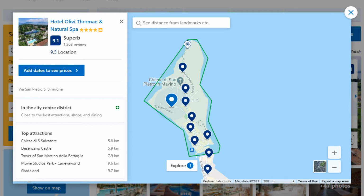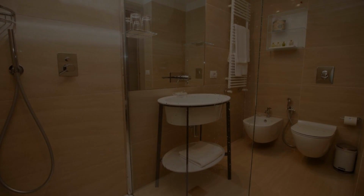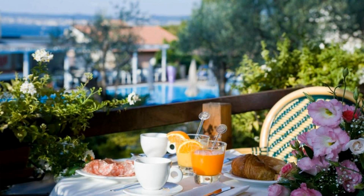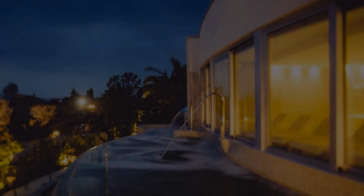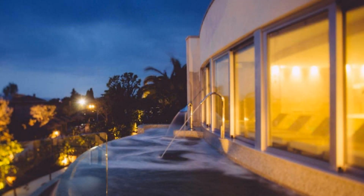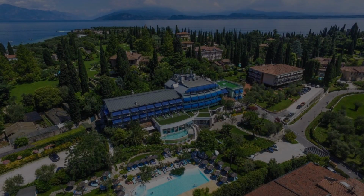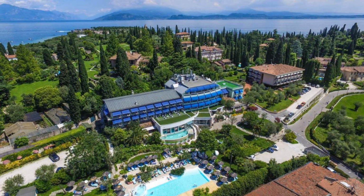Number 5. This is a 4-star hotel. The location of this hotel is superb and guests love walking around the neighborhood. Check-in time is 3 p.m. and check-out time is 11 a.m. Guests are required to show a photo ID and credit card at check-in. Pets are allowed in this hotel.